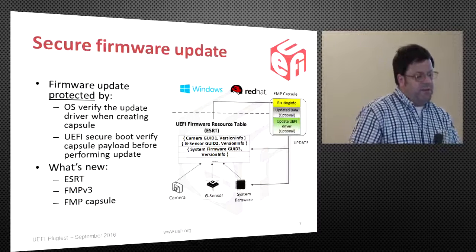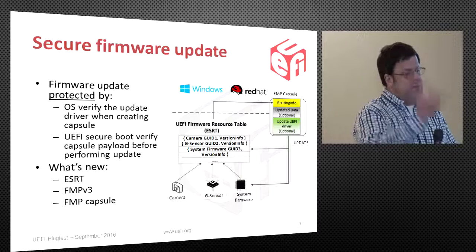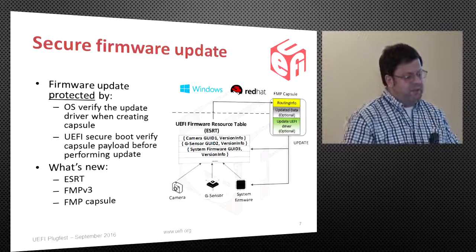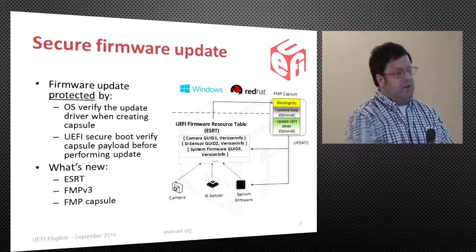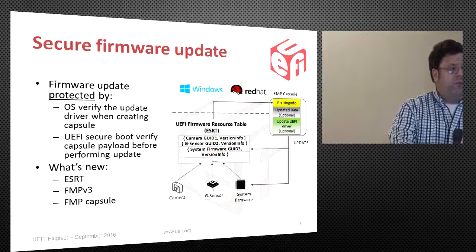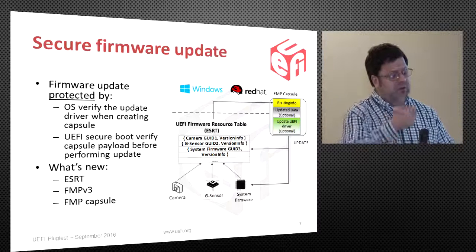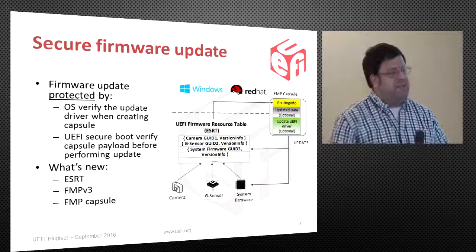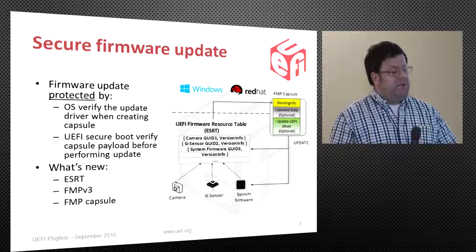Another thing, secure firmware update. So essentially have the ability to do the capsule-based update, publish the ESRT, align with FMP. I didn't put a URL here because a lot of the patches we've put for a complete capsule update scenario, rollback protection, the patches were just sent out, I think a couple days ago. And so they're not on the upstream yet.